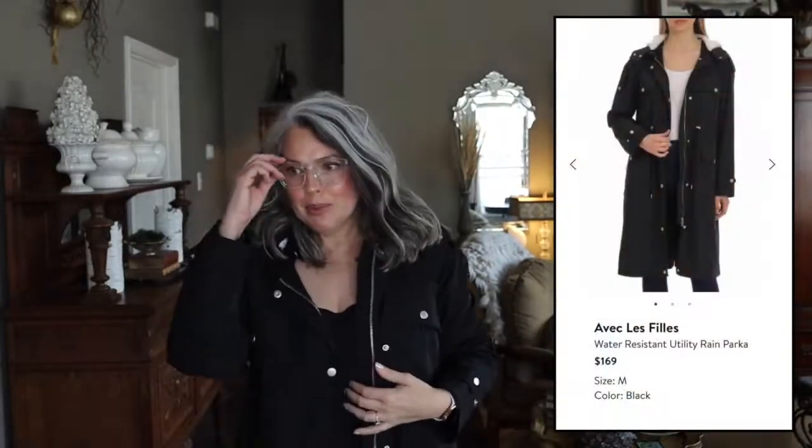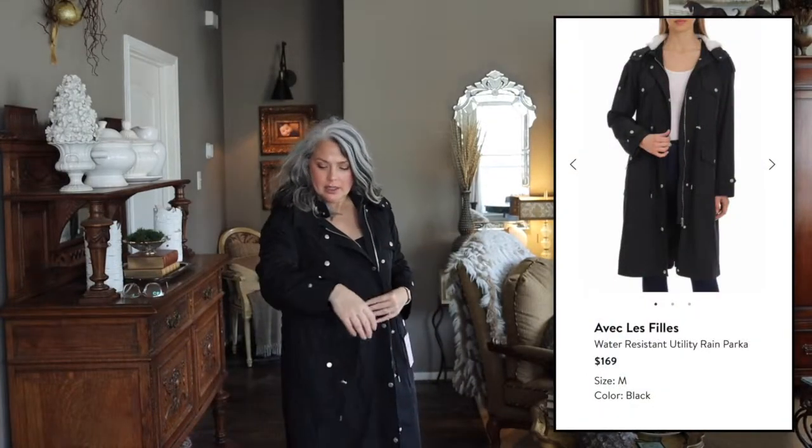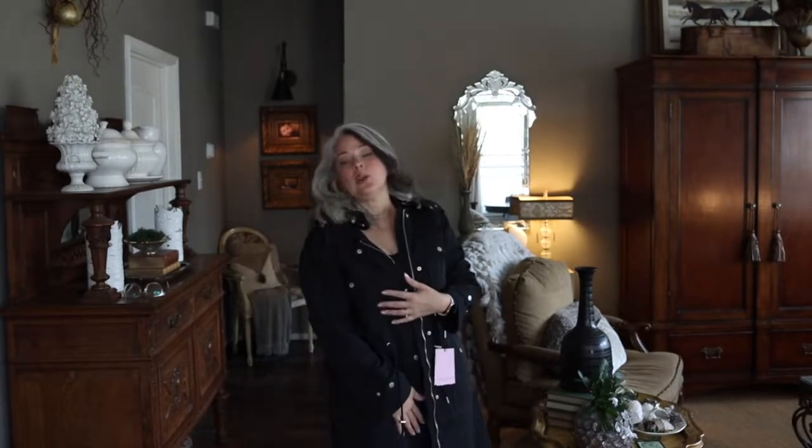So the first piece is this gorgeous jacket. Simply lovely. Lots of buttons and pockets. It's like a parka material. Nice and long enough to wear in colder climates. It's more like a windbreaker.